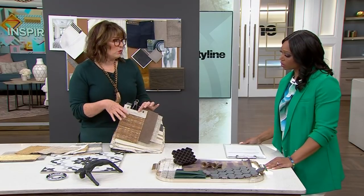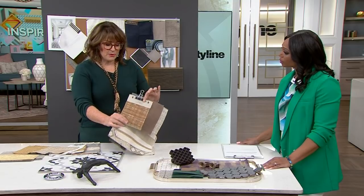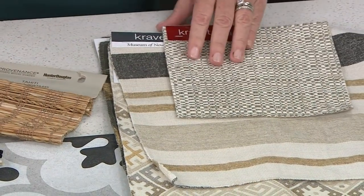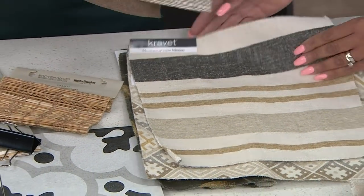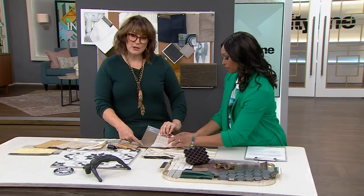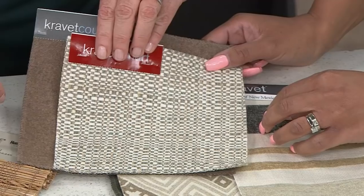Think about scale. When we work with clients, we don't do a board or vision board or anything like that. We bulldog the fabrics together, and that allows me to take them apart and say, this fabric that you love and this fabric that you love, they're great. But remember, this is going to be the sofa, and this is going to be a teeny tiny little pillow. So view them in the proper scale.